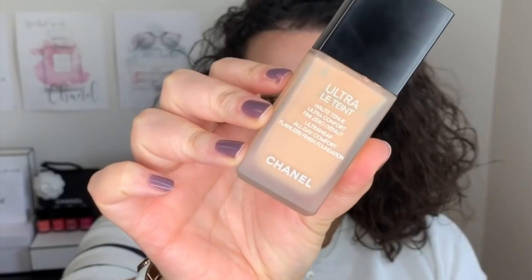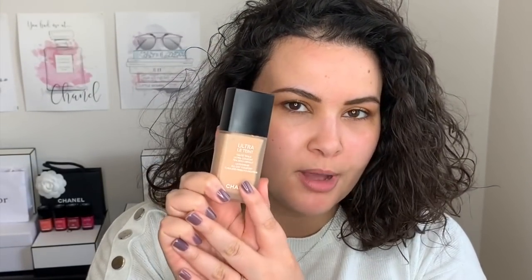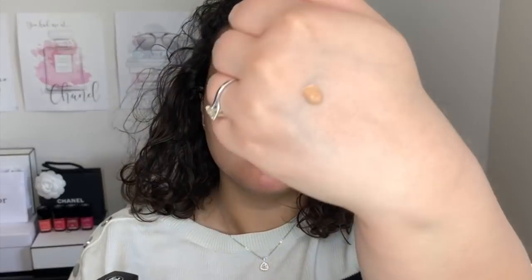Since this is a golden look, I want my skin to look really nice and luminous. So I'm going to mix a little bit of the Chanel Ultra Le Teint foundation with a little bit of the Les Beiges water tint. What I'll do is maybe half a pump, because I can use a full pump for my entire face. So I'll do half a pump, like this much.